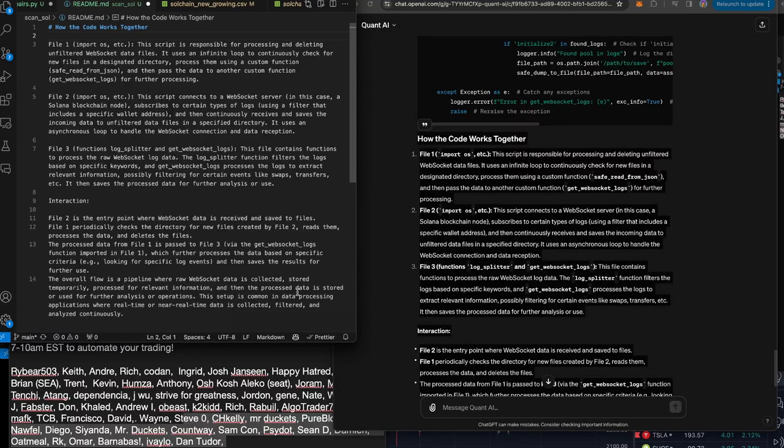Interaction: file two is the entry point where WebSocket data is received and saved to files. File 1 periodically checks the directory for new files created by File 2, reads them, processes the data, and deletes the files. The processed data from File 1 is passed to File 3 via the get WebSocket logs function imported in File 1, which further processes the data based on specific criteria and then saves the results for further use. The overall flow is a pipeline where raw WebSocket data is collected, stored temporarily, processed for relevant information, and then the processed data is stored or used for further analysis or operations. This setup is common in data processing applications where real-time or near real-time data is collected, filtered, and analyzed.